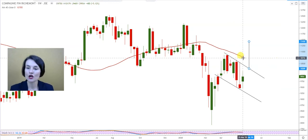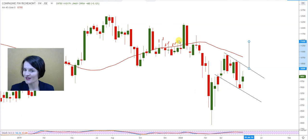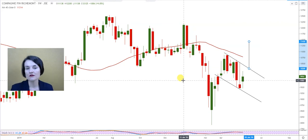Your big test will be the 40-week moving average, waiting at 107.85, and you can see there, time and time again, the share tested the 40-week, could not keep it as a support. It broke through it one week, fantastic, but again, the next week plummeted to lower levels, and again here. So don't ignore the 40-week moving average on Richemont. It's a clear resistance or support to see what the long-term investors think about it and what the sentiment towards this share is.